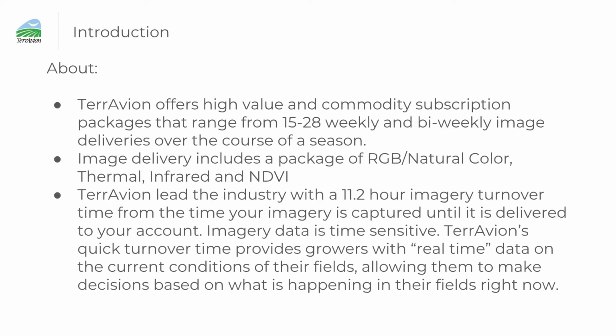TerrAvion offers high value and commodity crop subscription packages that range from 15 to 28 weekly and bi-weekly image deliveries over the course of a season. Image deliveries include a package of an RGB or natural color image, a thermal image, an infrared image, and an NDVI or vegetation index image.